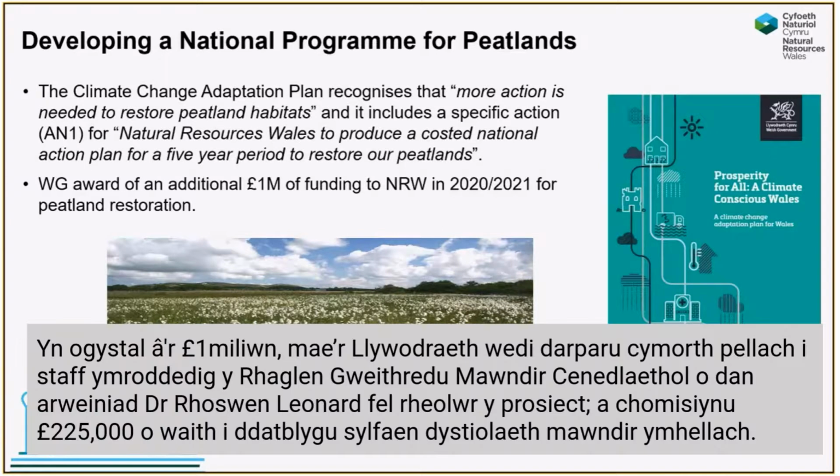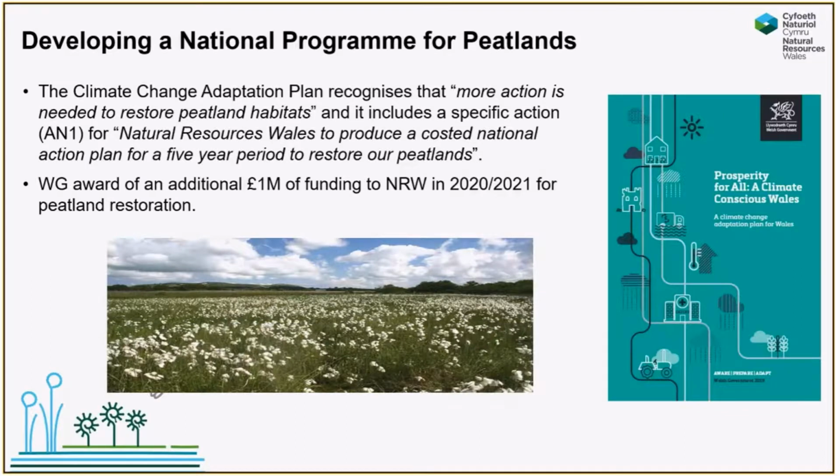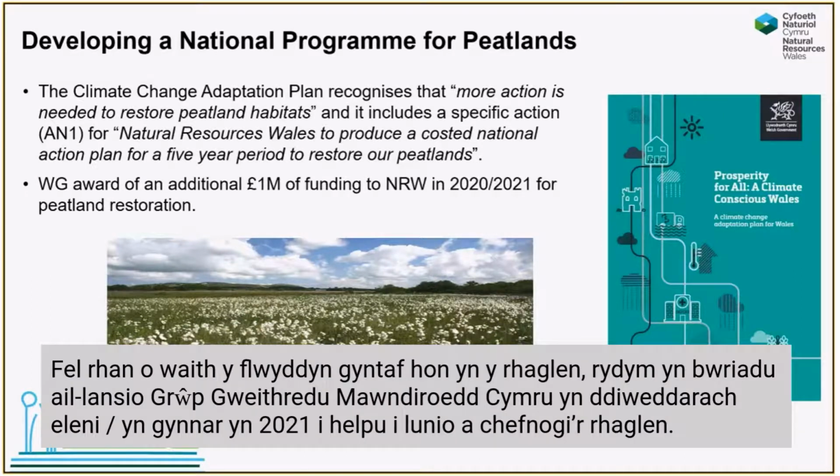In addition to the 1 million, Welsh Government has provided further revenue support for a dedicated team of staff within the action programme for this first year, of 4 staff led by Dr. Leonard as the project manager, and Welsh Government have also commissioned a significant programme of work to further develop the peatland evidence base. As part of the first year's work in the programme, we're planning to relaunch the Welsh Peatlands Action Group later this year or early in 2021 to help shape and support programme delivery.